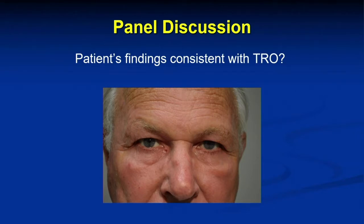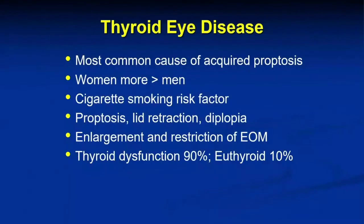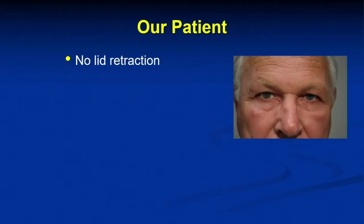Why don't we continue with the case? All right. Well, we mentioned he was referred, and we already discussed the issues with thyroid, the most common cause of acquired proptosis, women more than men, and cigarette smoking is a risk factor. They typically have proptosis, lid retraction, diplopia, and as has been noted, if you have an enlarged muscle, you should have restriction. So I think one of the most atypical things in this case is that the supposed enlarged muscle is weak, and thyroid dysfunction occurs in many, but not all.